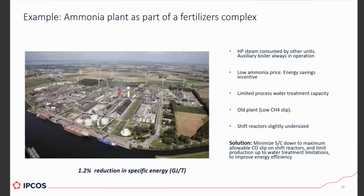And then by doing that, we also managed to reduce the energy consumption, or better said, to improve the energy efficiency of the overall plant, because that's what we do. It's the overall plant that we look at, and that's how we decide where to go. So in total, the results were a 1.2% reduction in specific energy, measured as gigajoules per ton of ammonia produced. So yeah, it was a nice project to do.